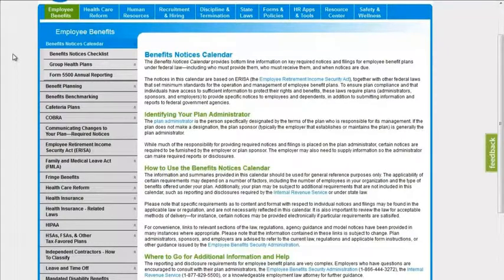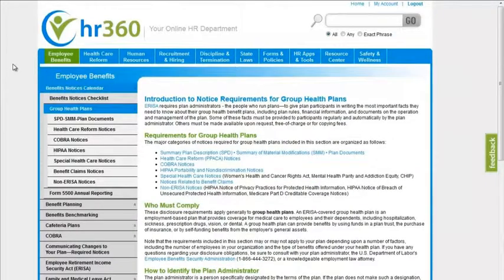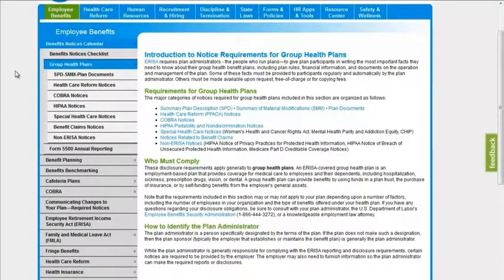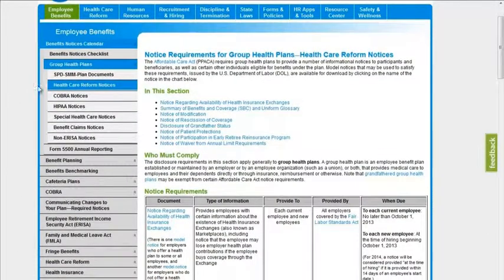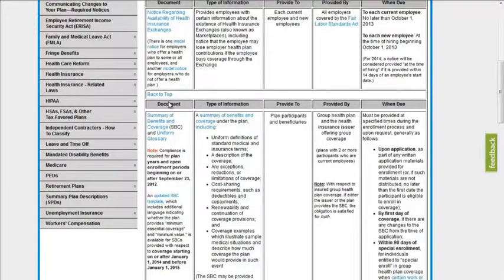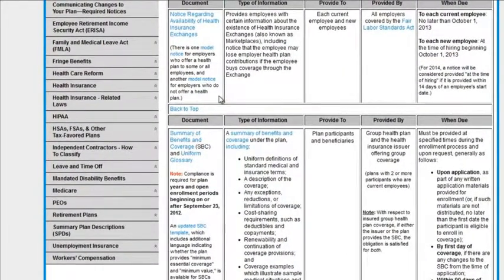Let's quickly go to the left-hand navigation and click on the Group Health Plans section. You can see a number of major areas are covered, including healthcare reform, COBRA, and HIPAA notices. If you click on Healthcare Reform Notices, you will see a range of notices and requirements. If you choose the Notice Regarding Availability of Health Insurance Exchanges option, you will be taken to a simple, clear chart that shows the most relevant information you need to know about.